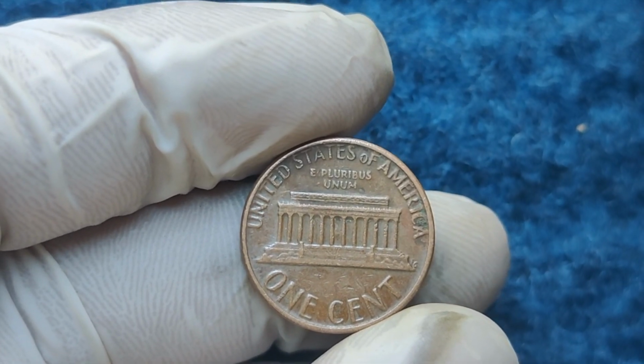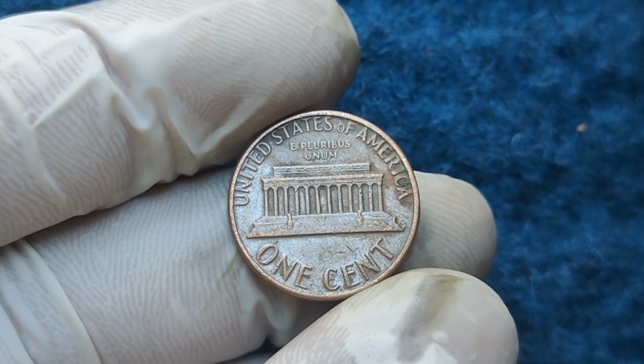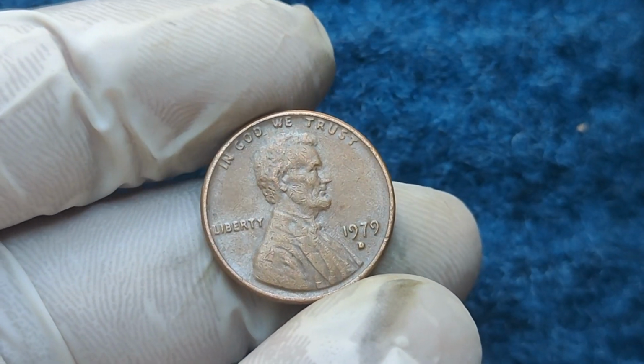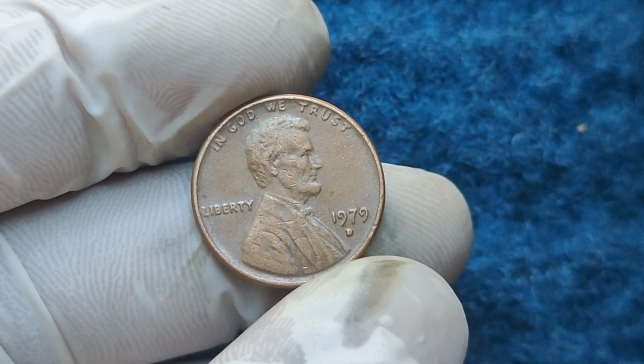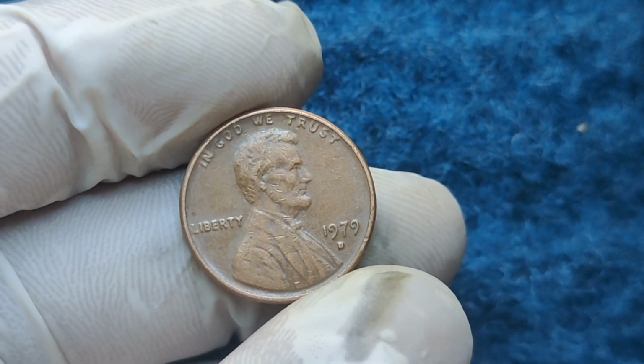Alright, folks, let's wrap this up. The 1979 D Lincoln penny is proof that sometimes, the little things in life are worth the most. So, next time you're about to toss a penny into a tip jar or leave it behind at the gas station, think twice. Who knows? That penny could be your golden ticket, or, in this case, your copper ticket to a life-changing payday.